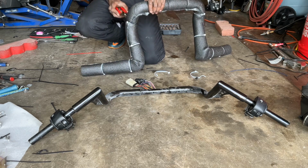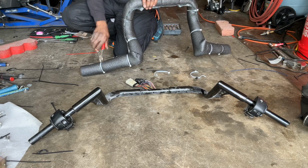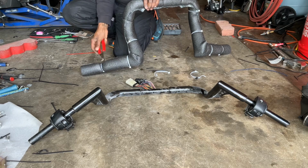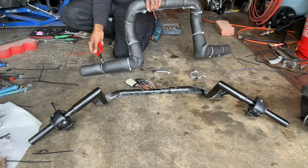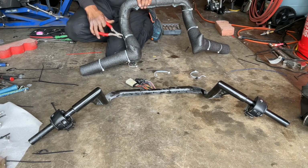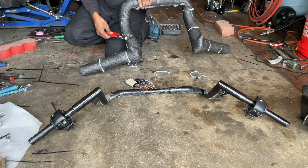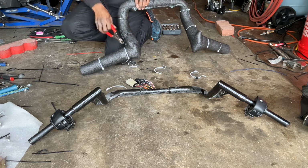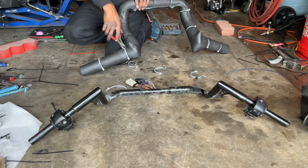So we got some Dominators. I got Dominators on my bike. I mean, they hold up good. So that's what I recommend. Unless you want some factory 47s, those are good bars too. You want to pay like $700-$800 for those bars. Dominators, I think these are a little under $400.